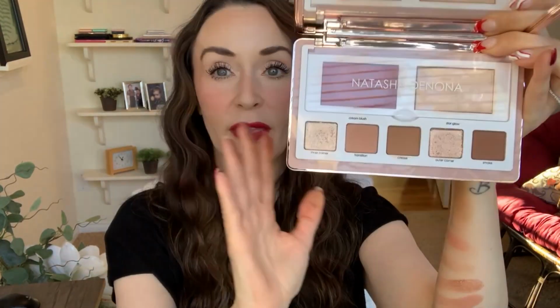And then down here, you've got two very, very shimmery shades and three matte shades. So let me show you. This first one is Inner Corner, and then we have Transition, and then we have Crease. And then we have Outer Corner, and then Smoke. Like, this is just, if you love easy to use neutral makeup, this is gorgeous.